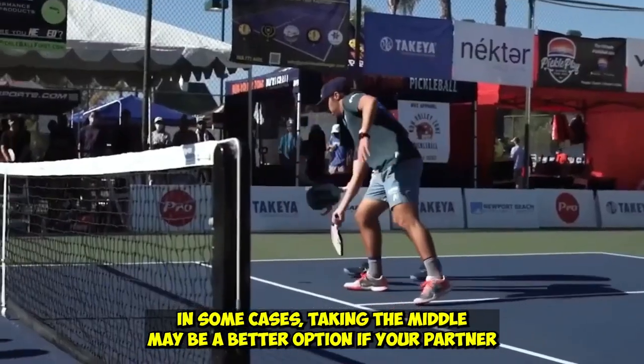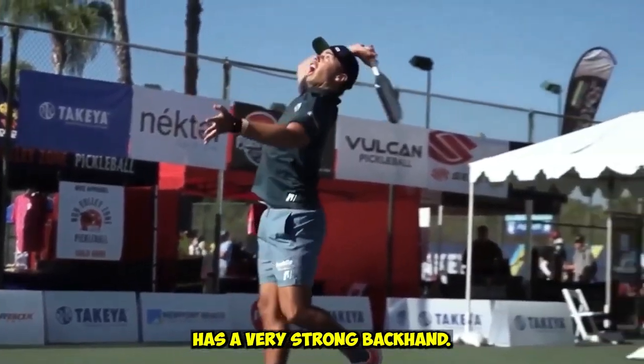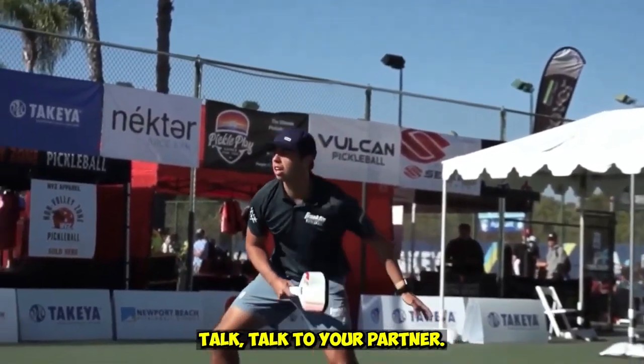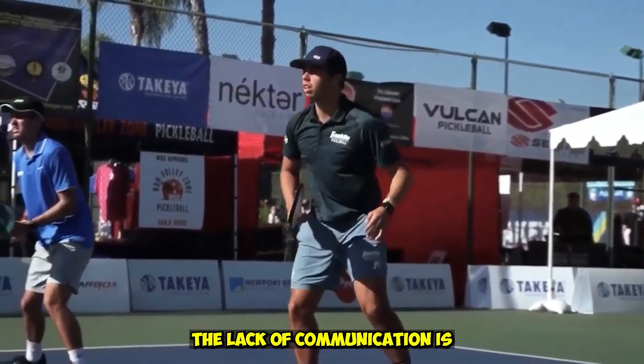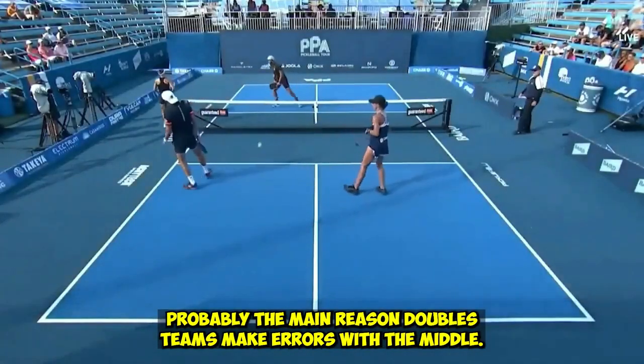In some cases, taking the middle may be a better option if your partner has a very strong backhand. With that, the only thing you need to do now is talk to your partner. The lack of communication is probably the main reason doubles teams make errors with the middle.